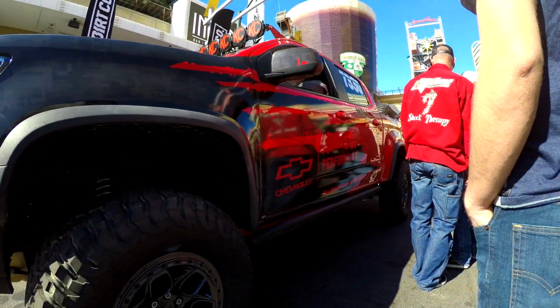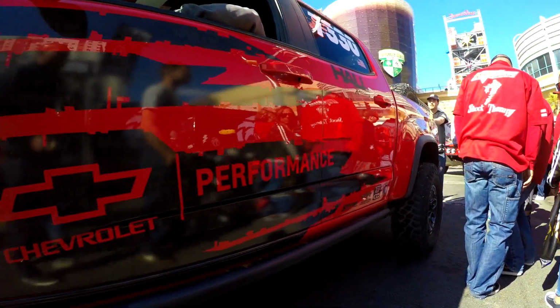Nothing went on this truck that didn't earn its way on. And that's our goal, right? Is better, better, better, better. And that's the big reason GM races, right? We race to get better.